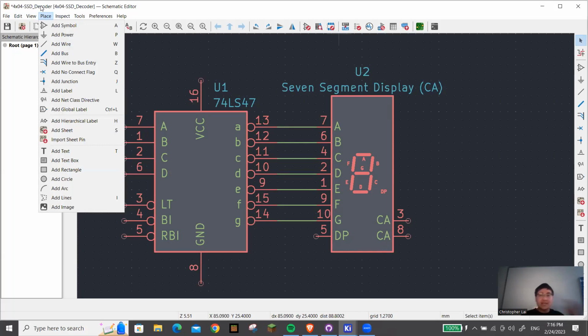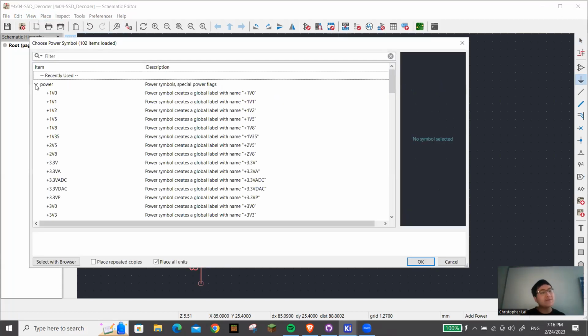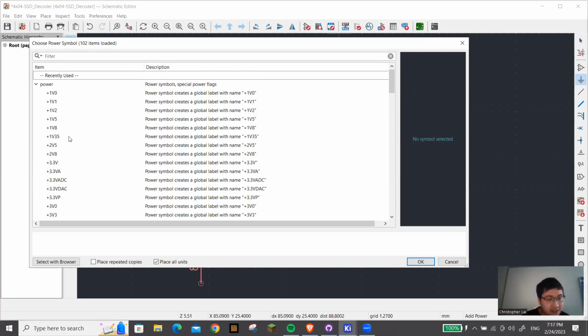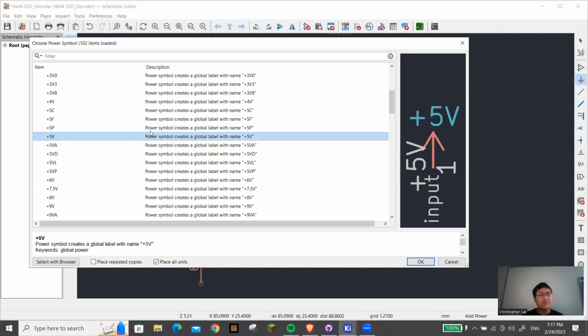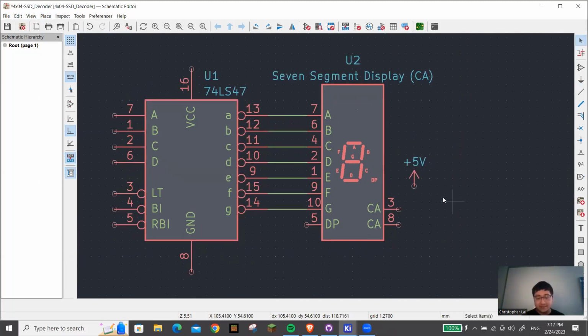So we need to connect both the CA pins to the 5 volts. So we're going to go to place, add power, and in add power, we're going to go to this drop down menu here and select the 5V or the VCC. Actually, let's do VCC. All right, let's do 5 volts. We select the 5 volts power symbol, right? And we drag it next to our common anode pins.